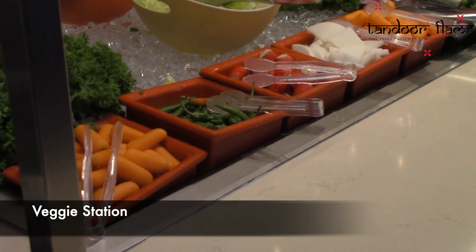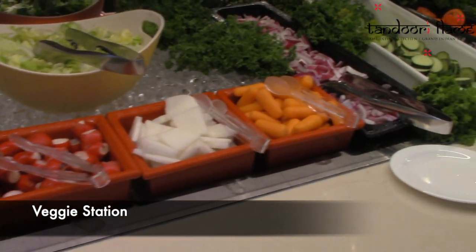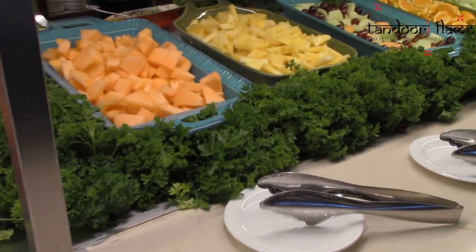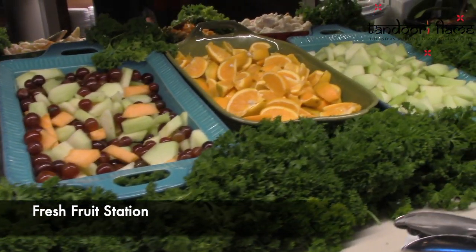And lots of veggie options, so lots of salads, fresh veggies. As well, they got lots of fresh fruits as well. Cantaloupes, pineapple, grapes, oranges.